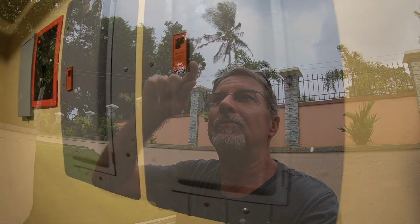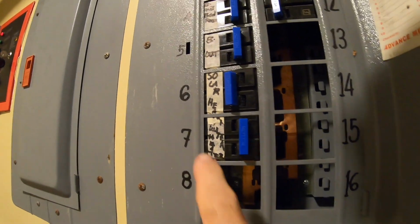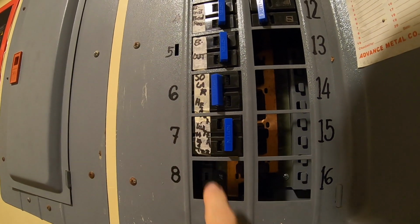and this is the tip of the day when it comes to labeling. Make sure you have good labeling on all your breakers inside your breaker box. This one had, between two breakers, something like solar hot water heater or solar water heater, and it seemed like it ran across between two breakers.